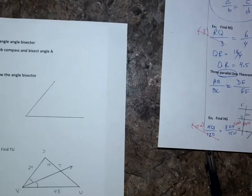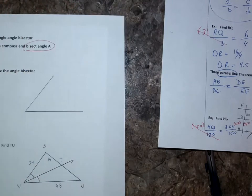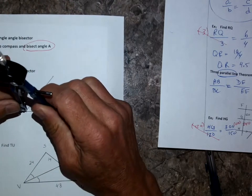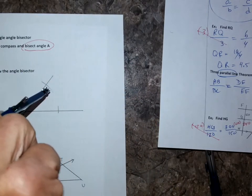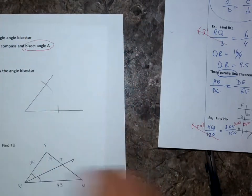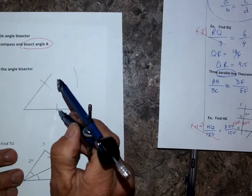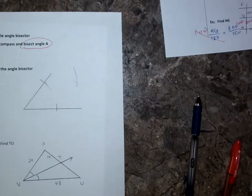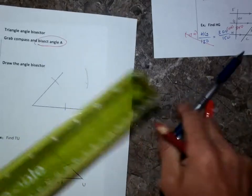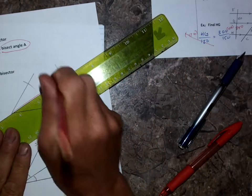So, we would do this in class, but since we're not in class, I'm going to do it. I want to bisect this angle, which we've done before, and we've used the compass. Remember how I did this before? I'm going to create a little point here, put my pokey there. And so if I were to draw in the bisector, which is what I want to do right now, here is my bisector, which tells me that I've cut my angle in half, okay?